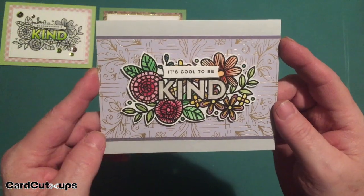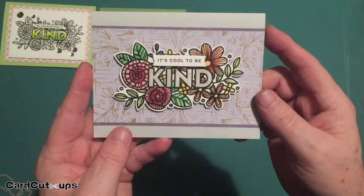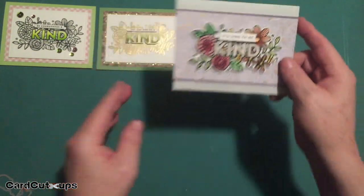It's cool to be kind. This is card number 3. I really like this. Very nice. The grays work very well, and I think make the colors really pop on that card.